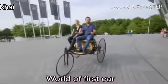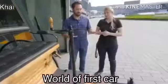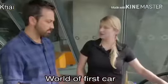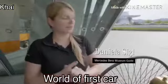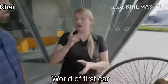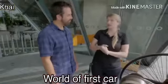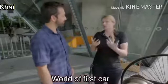I am driving the world's first motor vehicle. When he made his patent, what did he call this invention? Patent motor car. This is the gasoline tank. The only place in Germany where you could actually buy Ligroin or gasoline back then were pharmacies. They sold it not as a cough medicine, don't worry. They sold it as a stain remover, a washing agent. In Germany, there's still the word Waschbenzin, washing gasoline, but no one really knows why it's called like that.